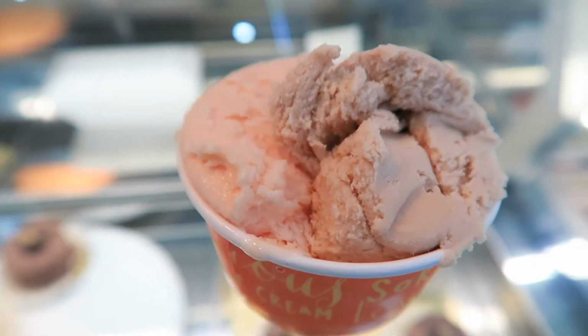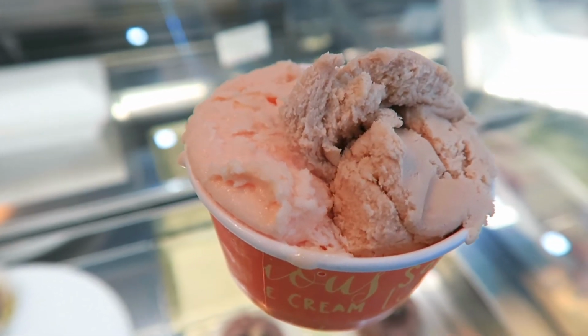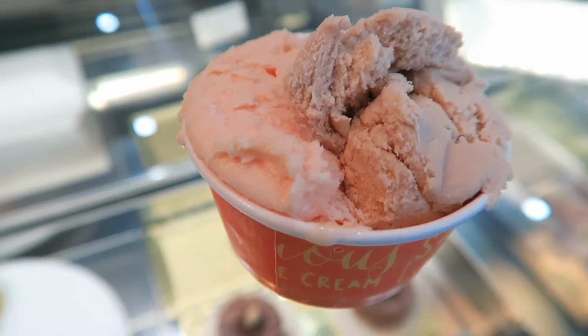Just pure hazelnut flavour. It is really nutty. And it's just the right amount of sweetness as well. Yeah. It's creamy gelato. Yummy.